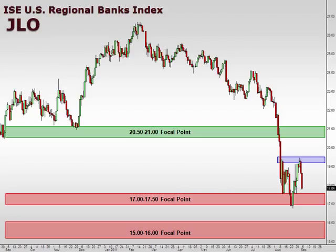Next, I want to take a look at the ISE U.S. Regional Banks Index, which is symbol JLO. It failed to really make it very high. It made it about to the 19.50 area. We were skeptical about it making it all the way to that 20.5 to 21 focal point up above.